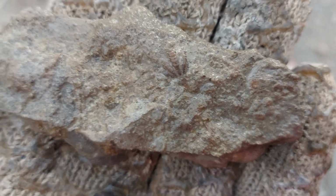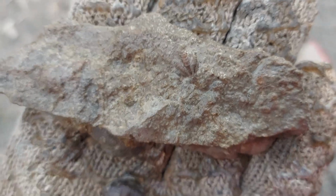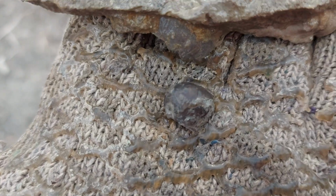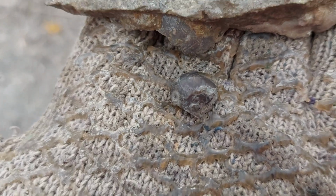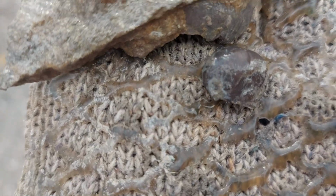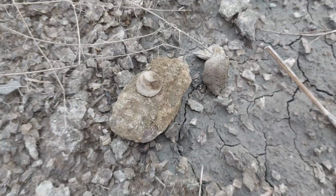So I've got a couple interesting finds. You can see there that's a little less common brachiopod. I'll try and put up the name once I have it, because I don't remember what it's called. I just recognize it off the pictures from a database. And I've got, I think, a gastropod. It's nice and pyritized. And I have some other stuff that's kind of dirty.